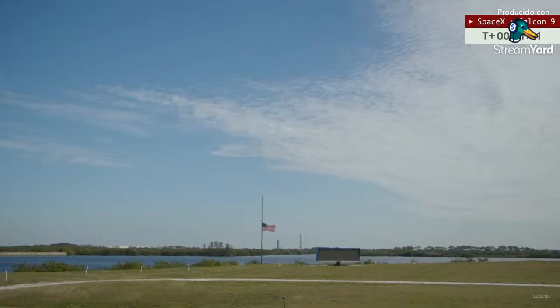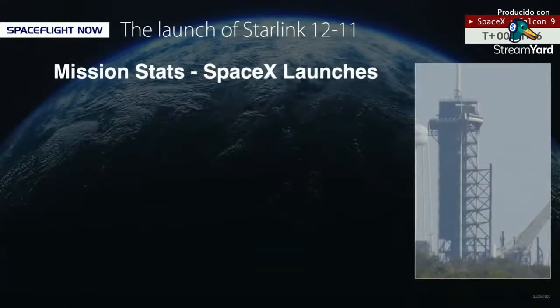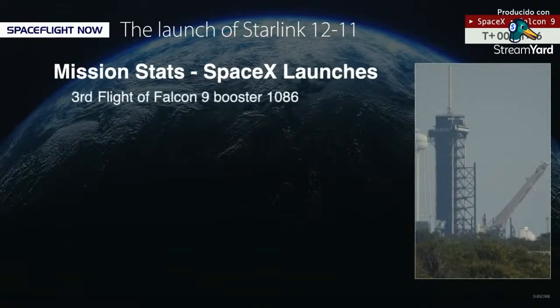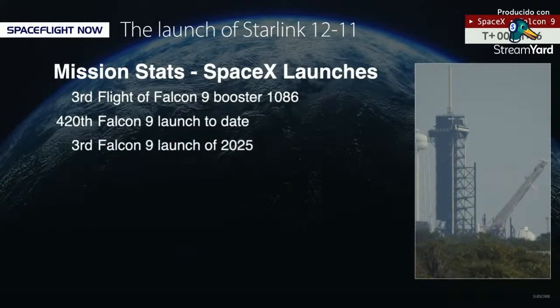Speaking of hankering, hungry for some mission stats, so let's go ahead and turn to that now as we begin to close out our live coverage here of the Starlink 12-11 mission. With a good liftoff and landing of the first stage booster, that marked flight number 3 for B-1086. This was SpaceX's 420th Falcon 9 launch to date, the third of 2025 so far. This was SpaceX's 364th Falcon booster reflight, the launch of a booster that has flown at least once.